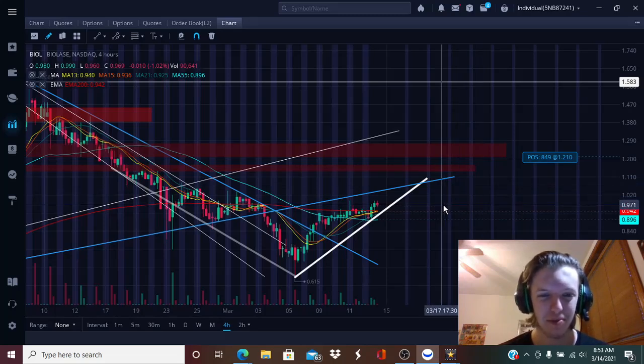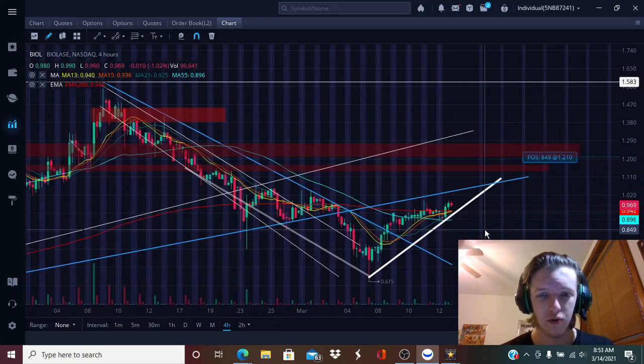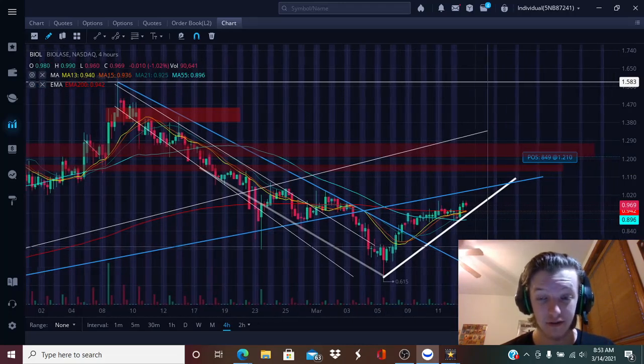BIOL's technical analysis, fundamental statistics, along with reviewing my current positions and their price charts. Starting off with the price action, we recently broke out of this downtrend. I would say this is a confirmed breakout.